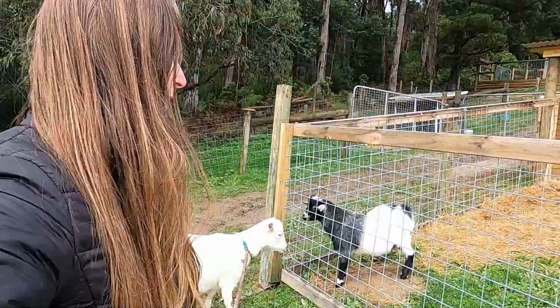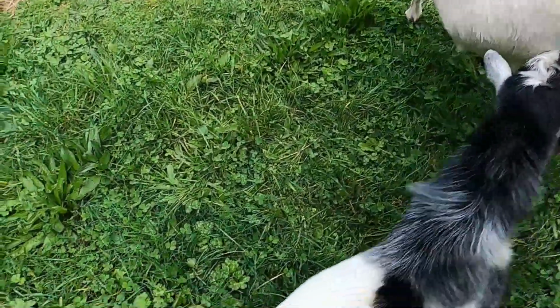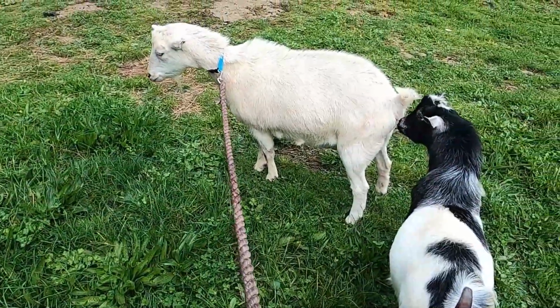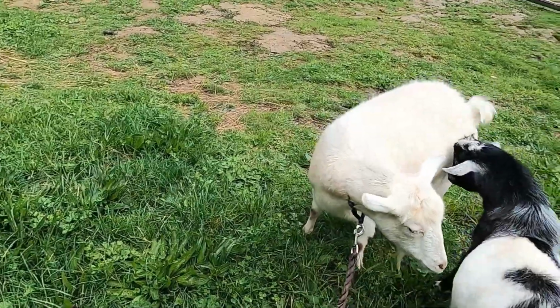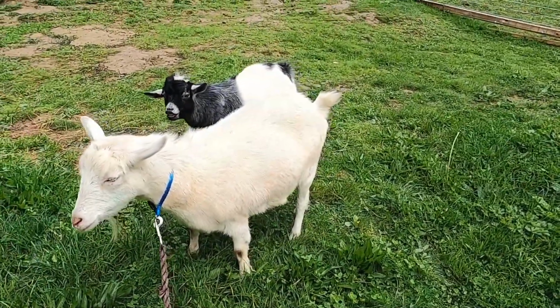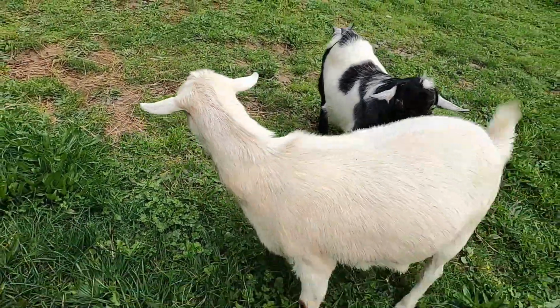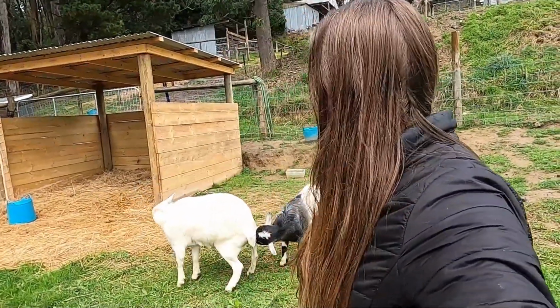I'll put Wynne in now and see what happens. Will you fit? Oh, good girl. So there she goes. A little bit of tail wagging. I'll just quickly draw up the gate and let her off. So what she's not doing is running from him. He's just mounted her three times in the last 30 seconds. So they're already happily getting along.